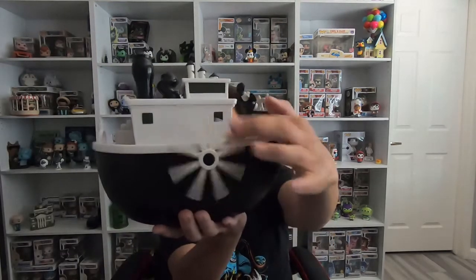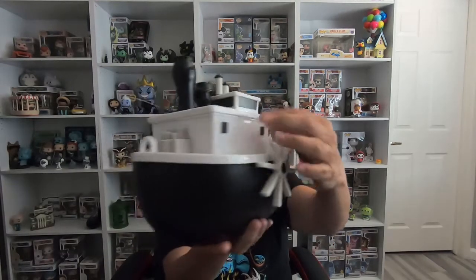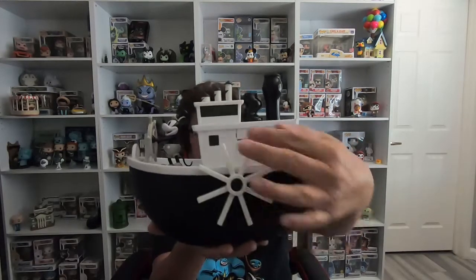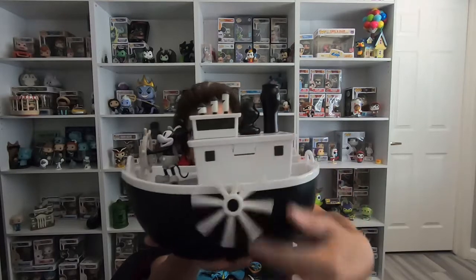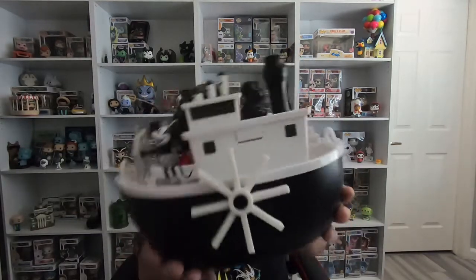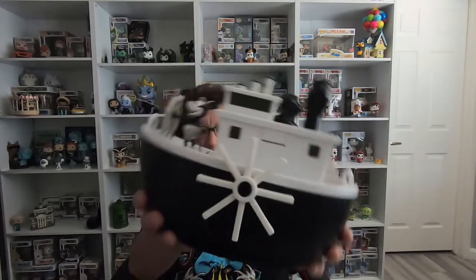And what's really cool is that these turn. You can see that they turn right there, and everything all the way around here. And this one turns too, so we've got like two little paddles that turn and everything. You can just imagine the smoke, and he's whistling, you know, when they do that Steamboat Willie movie.